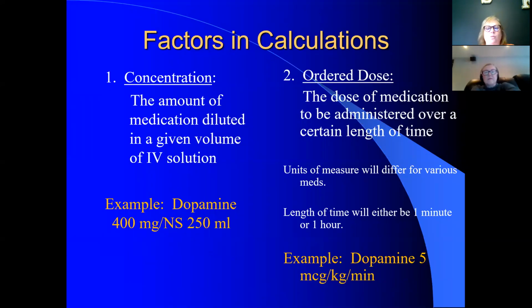Okay, I'm going to do a separate chat, I think, on calculations, because this is getting long.